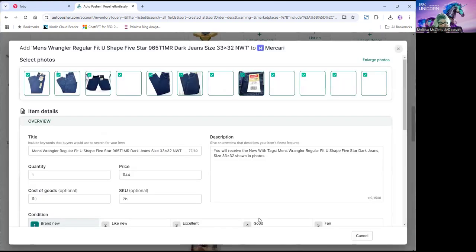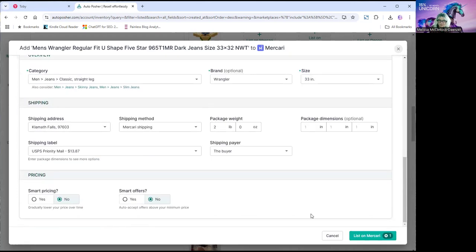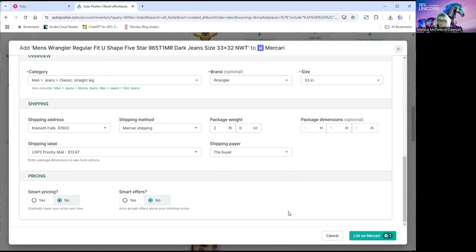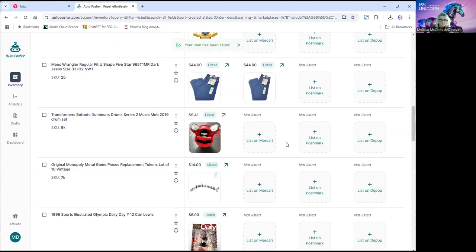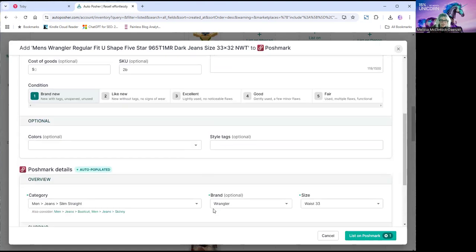Let's do our men's Wrangler jeans. And this is Mercari. And they're only adding in January 10%. What I like to do is I just leave the price the same. And then you could go down here and check what shipping you want. I just leave the price the same. And then later, if they haven't sold on eBay, I'll go in, I'll do a price drop, or I'll go in and fiddle with the shipping if I have time. But right now, what I'm doing is I'm just going to get these on.